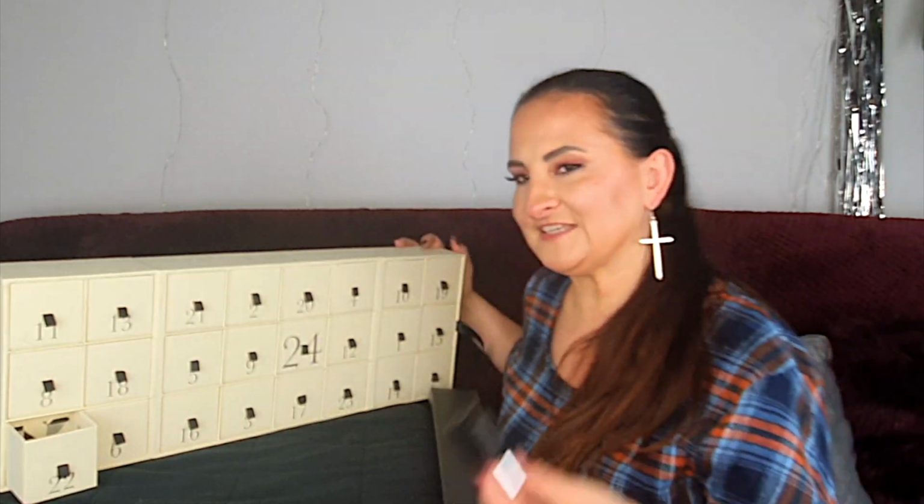Yeah, I mean, this is definitely my type of scent. I do love that sweet vanilla mixed with something more edgy. So definitely one of my favorites in this advent calendar.